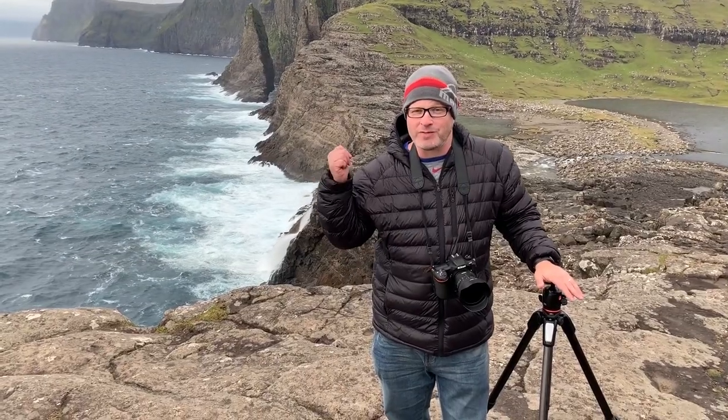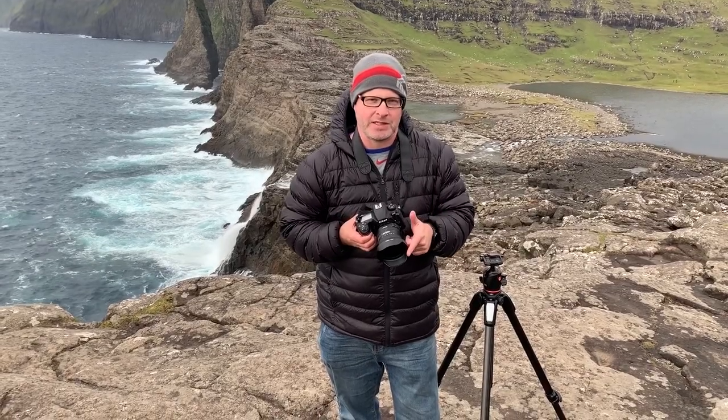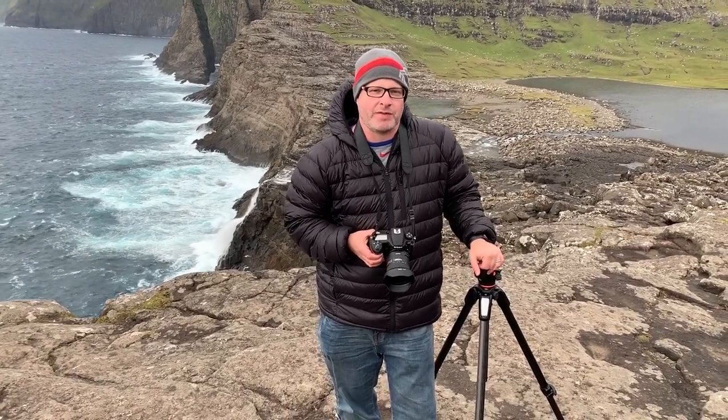So we found the waterfall right here. It's from this lake flowing right into the ocean, and it's an amazing picture. We've been set up here. We did a little time lapse, which we'll try to show you. We did several pictures with a Nikon camera. We had a big ND filter on it, 1000, and we were shooting pictures anywhere from half a second to 6 seconds. So we'll get back and see what we like, process them, and see how they turned out.